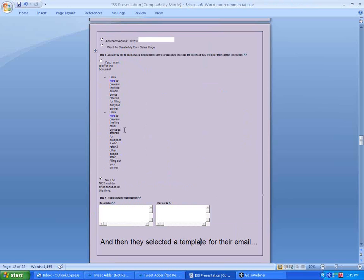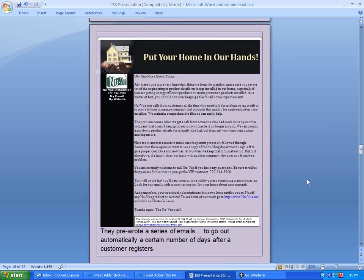You just go through the system, click what you want, put in your description, any keywords if you want to optimize for search engine optimization, and you're done. Then you just select a template. That's what Newview did. They selected the template for their email, and here's the one that they chose. They copied all this, and this template was right inside the system.